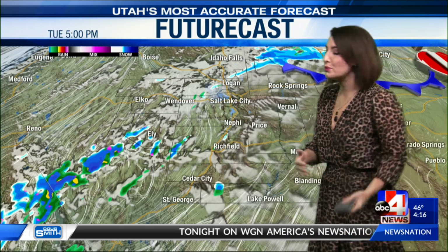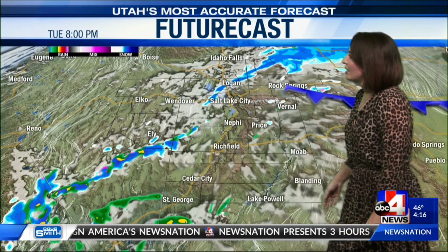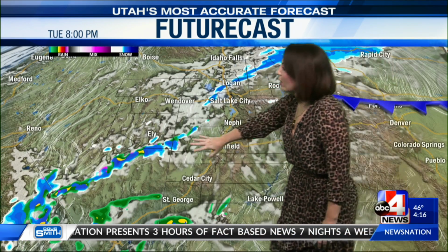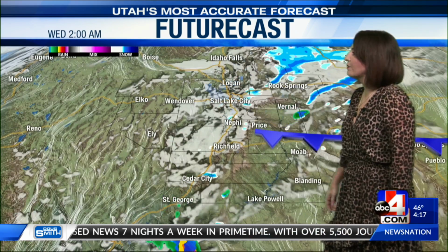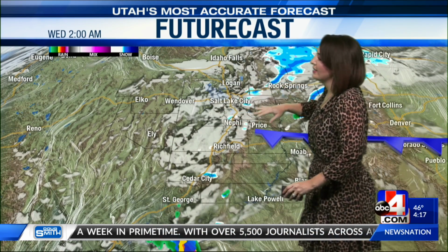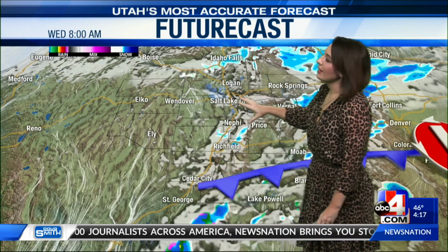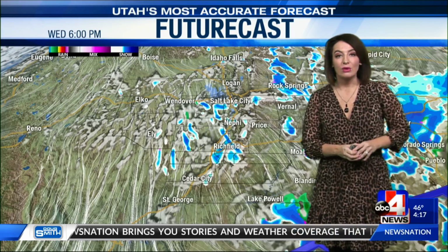Futurecast kind of takes us through that so you know what to expect. You can see not very organized precipitation getting through tonight. Logan could actually see some of those flurries that we saw earlier sticking around, West Desert, and then southern Utah could see the slight chance of some rain down there. As we head into the overnight hours, it quiets as that front continues to make its way through the state, and as we get into tomorrow, here we are into the afternoon. You can see how the activity is scattered, and there's potential to see it.